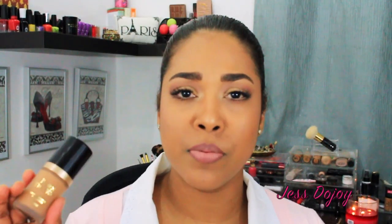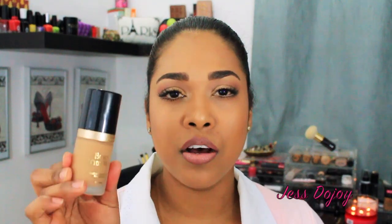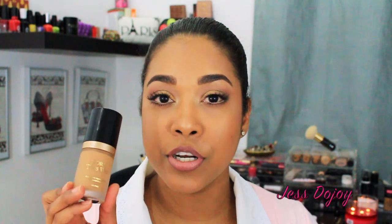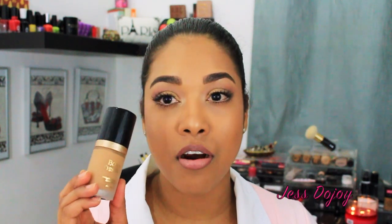Yes, that's pretty much my first impressions of this foundation. And again, this is the new Too Faced Born This Way foundation, and I'm in the shade Caramel.